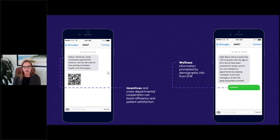And then I was thinking it probably is a lot cheaper to send these messages out more broadly via SMS. And in fact, you can use demographic information from an EHR, for example, to give those messages to the right people. And then finally, I really think this is the kicker here. You can make those messages actionable.